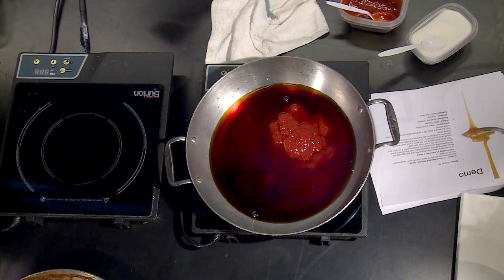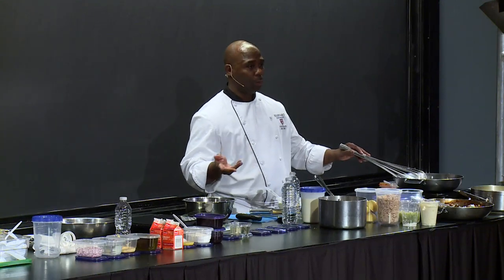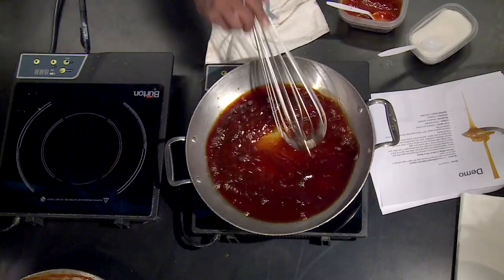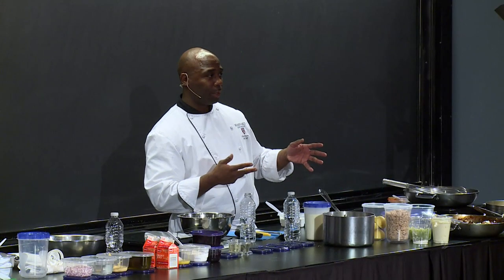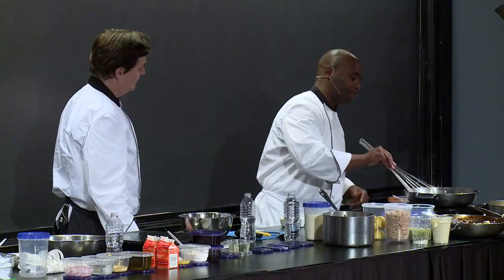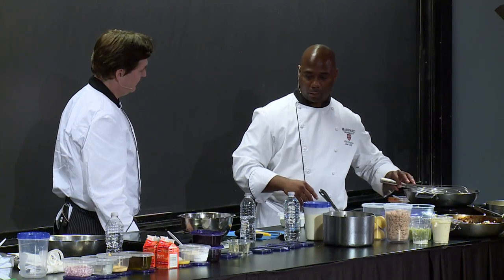So to use cornstarch as a thickener, you have to make what's called a slurry. And a slurry is basically equal parts cornstarch and water to a thick liquefied paste. The reason why you make a slurry is that if you add the cornstarch straight to the sauce, you would have clumps and lumps of little pillows of cornstarch that won't blend properly. So I'll whisk, just make sure everything is incorporated, and I'll start the slurry.